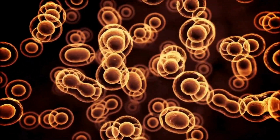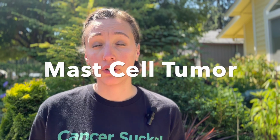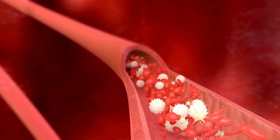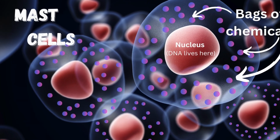So if you have an overgrowth of a liver cell, you have liver cancer. And if you have an overgrowth of a bone cell, you have bone cancer. Mast cell tumors, M-A-S-T, is an overgrowth of the mast cell. So what's a mast cell? A mast cell is a special type of white blood cell that gets called into play when we're having an allergic reaction. So you have all these different types of white blood cells. They make up your immune system. The mast cell is just one of them.